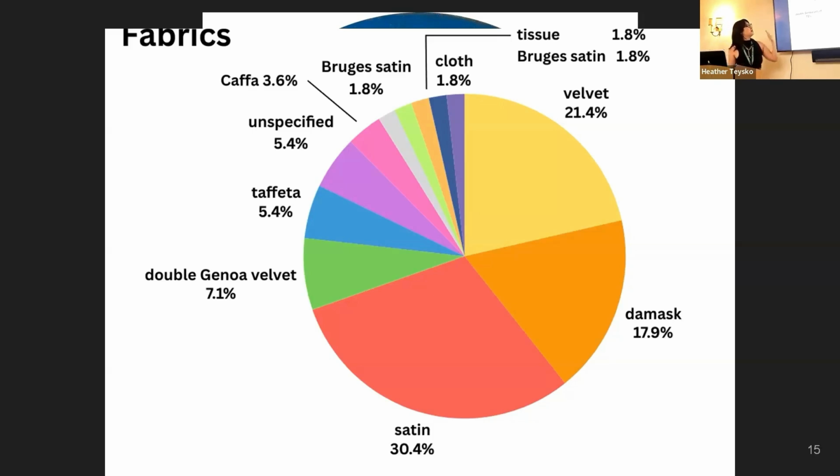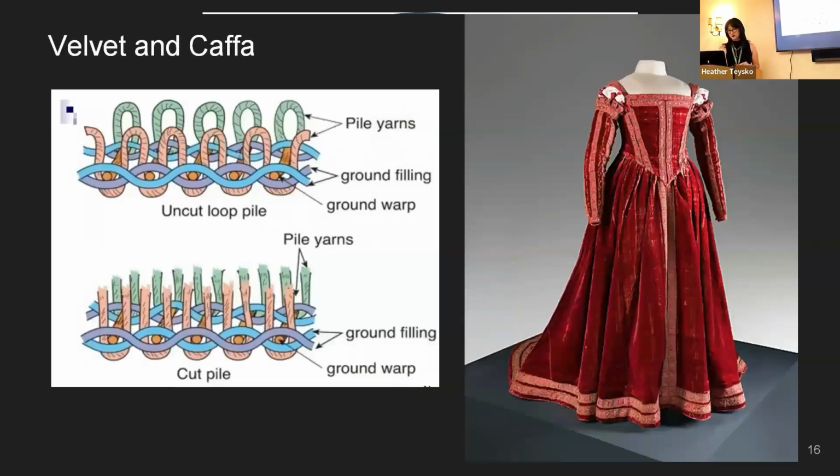But if we look at this spread, these are all of the fabrics that show up for outer garments. I left out things that were linings or interlinings because I was trying to get a sense of the visual here, not necessarily the construction. So we've got literally the finest fabrics available in the Tudor world at the time, and we will go through them now.